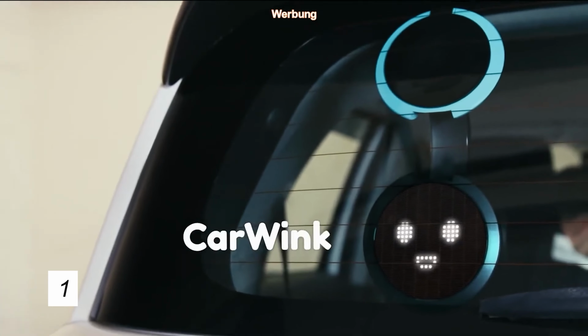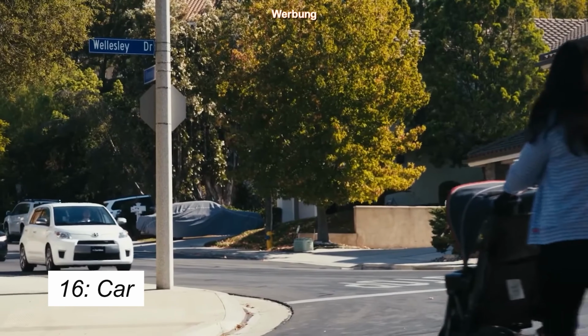A smart device for communicating with other drivers using emojis, making driving safer and more fun.